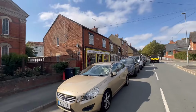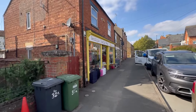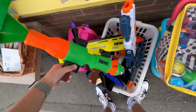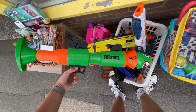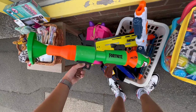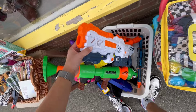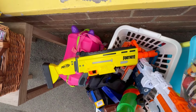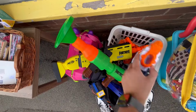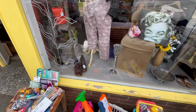Here we are, boutique charity shop in Barton. Let's have a look what we can find, eh? Right, I thought these were going to be worth it, but they're not. They're £5 each. I thought that would at least go for 20, but unfortunately it doesn't. Recently sold for £6. There's also an X-Shot one, recently sold for about 5. And there's a Fortnite hammer gun down there, which only sells for about 7. So £5 each, so I'm not going to get them. But let's go in and see if we can find anything.